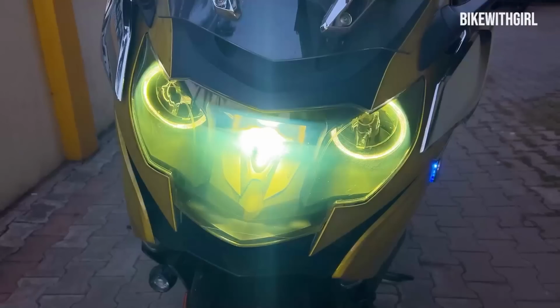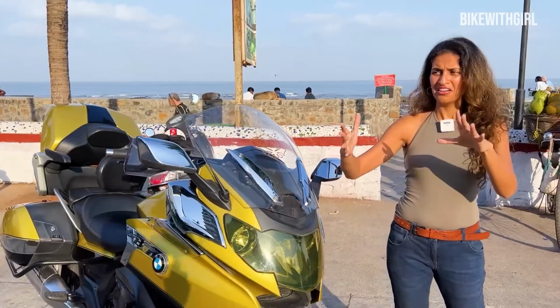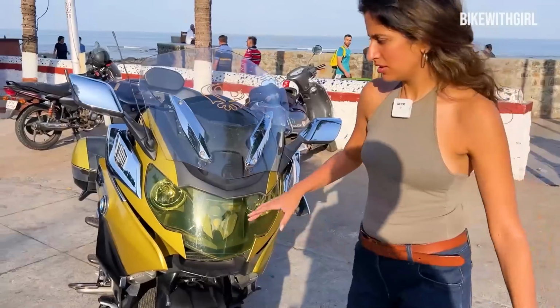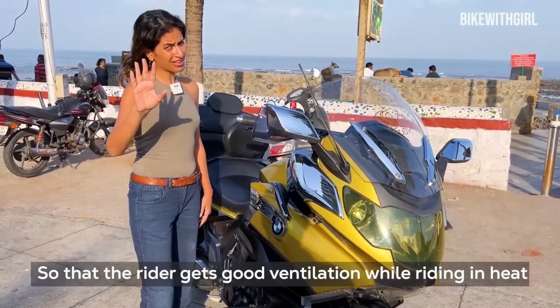Its headlamps have adaptive xenon, जिसका मतलब ये है कि जब आप lean करते हो, the headlamp will lean with you. It's got air deflectors. Let me open the second one also, कि basically rider को गर्मी ना लगे.